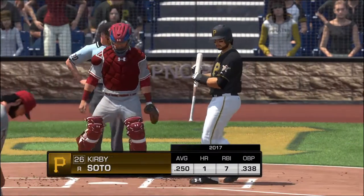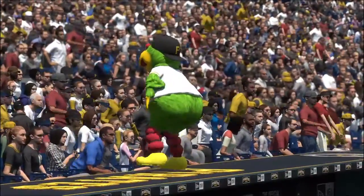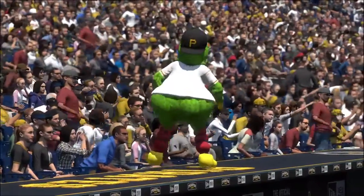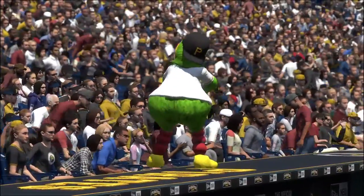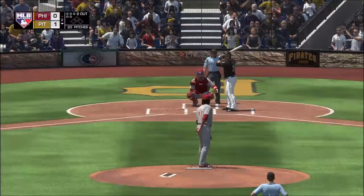Soto batting .250 this season. He has a home run and 7 RBIs. He did not play in yesterday's game.